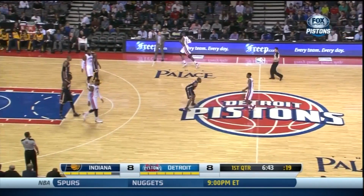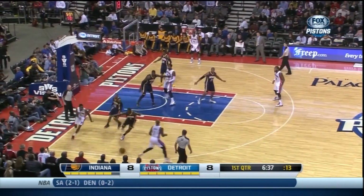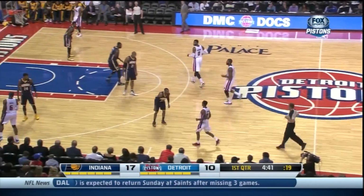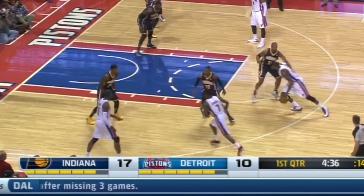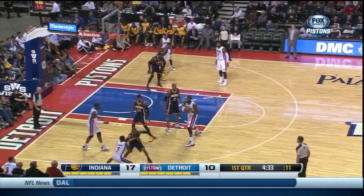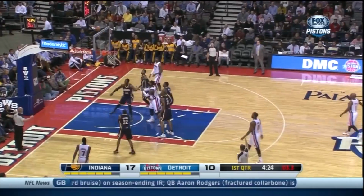Here's our old friend Horns. But beyond the initial screen and roll, however, there is none of the familiar movement by the four players off the ball. The Pistons utilize one of my favorite sets, the high post split. After the post entry, Josh Smith is supposed to set his man up with a V-cut, and Jennings is supposed to screen Paul George. This doesn't happen, and the offense goes up in a free-for-all that does ultimately get a great look at a corner three.